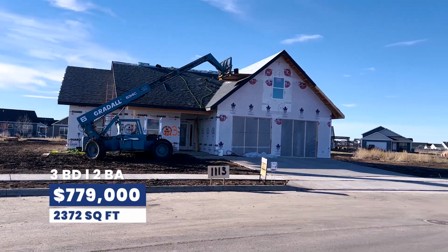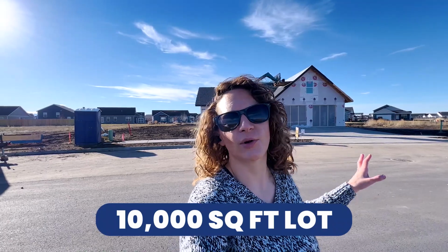This home behind me here is due to be complete in just a few months' time. It's a 2,372 square foot home, 3-bed, 2-bath on a 10,000 square foot lot with a nice bonus room over the garage. So let's drive around this neighborhood a little bit more so you can get a feel for those different lots that are available, as well as the style of the homes. And then we're actually going to go over to that off-market listing and take a look inside.